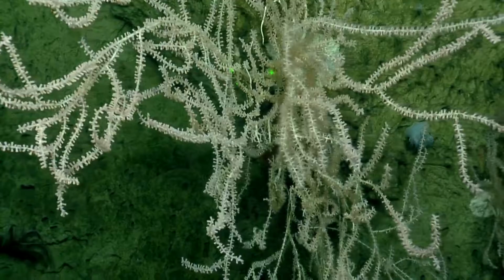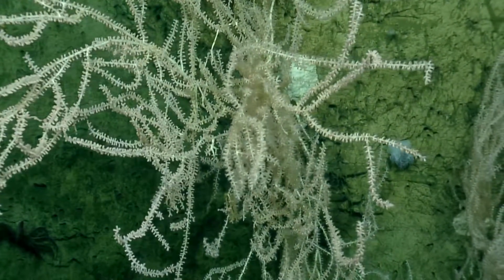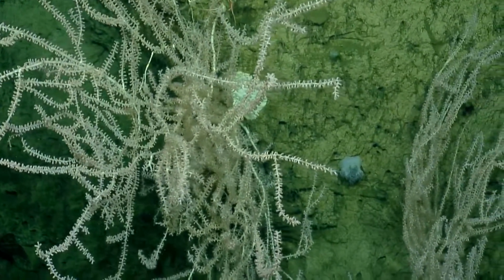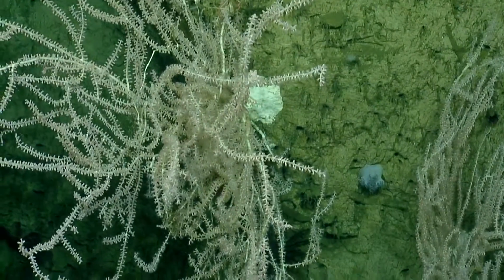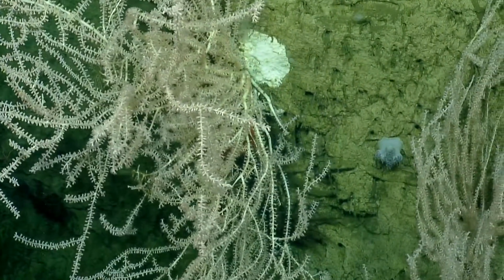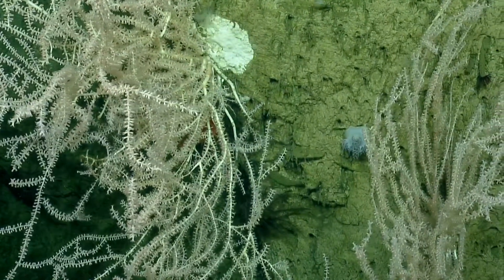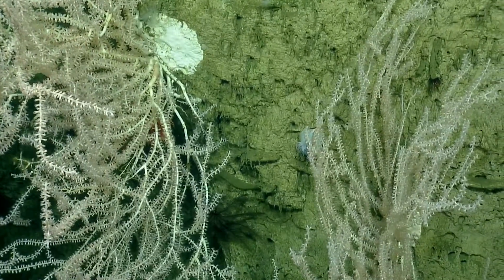Of course, can we have some photos with the lasers off? Sure. Thank you. There we go. So here's a fun factoid. The branches can grow as little as 0.2 centimeters per year and up to 0.45 centimeters per year. So that is extremely slow growing.